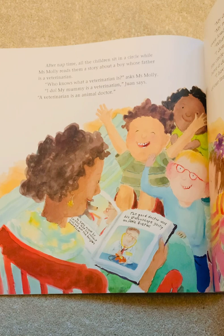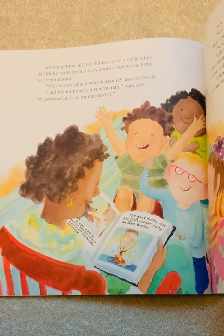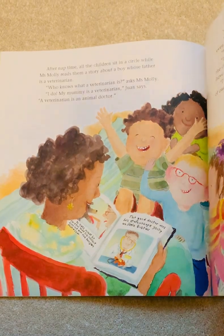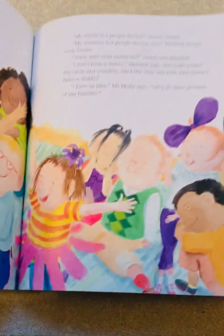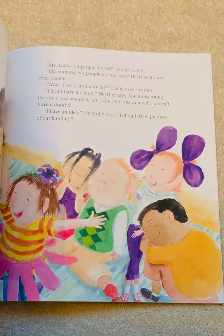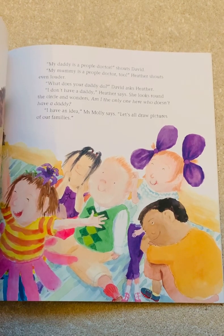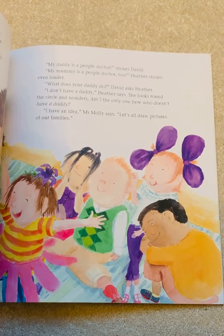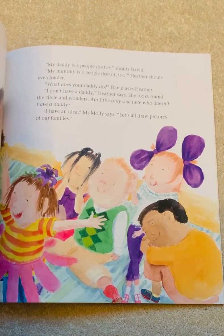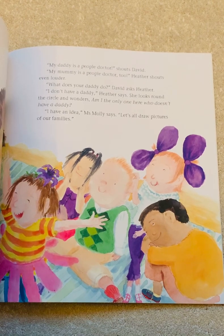"Who knows what a veterinarian is?" asks Miss Molly. "I do. My mummy is a veterinarian," Juan says. "A veterinarian is an animal doctor." "My daddy is a people doctor," shouts David. "My mummy is a people doctor too," shouts Heather, even louder. "What does your daddy do?" David asks Heather. "I don't have a daddy," Heather says. She looks around the circle and wonders, "Am I the only one here who doesn't have a daddy?"